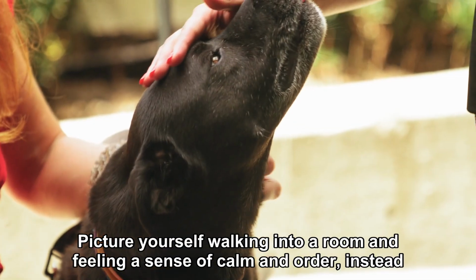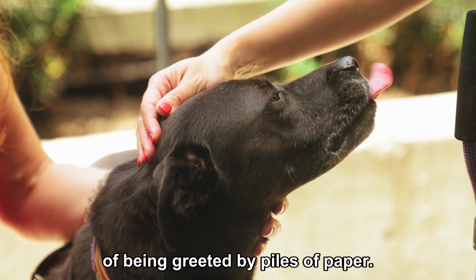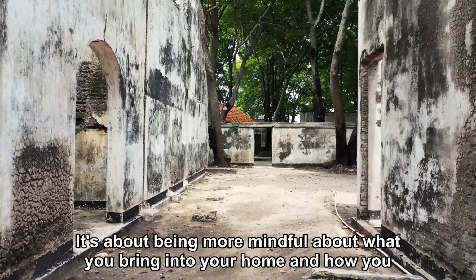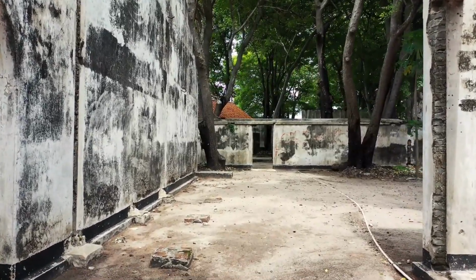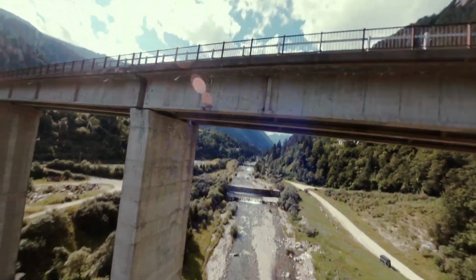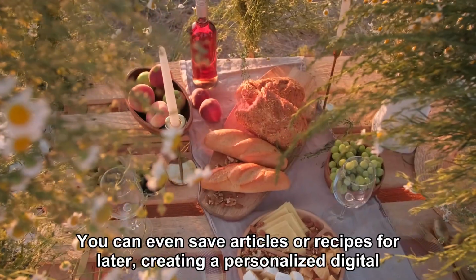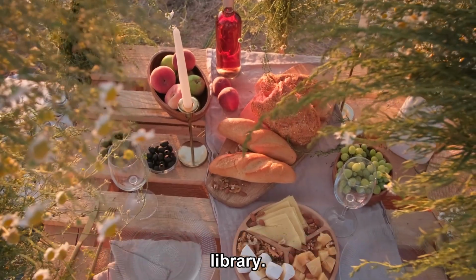Picture yourself walking into a room and feeling a sense of calm and order, instead of being greeted by piles of paper. This isn't about depriving yourself of information or inspiration. It's about being more mindful about what you bring into your home and how you consume media. Consider subscribing to digital versions of your favorite magazines and newspapers. This not only reduces paper clutter, but also allows you to access content anytime, anywhere. You can even save articles or recipes for later, creating a personalized digital library.